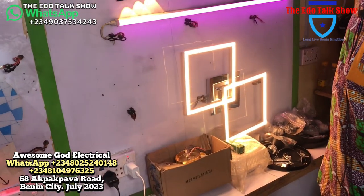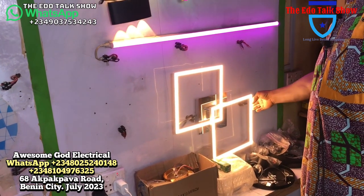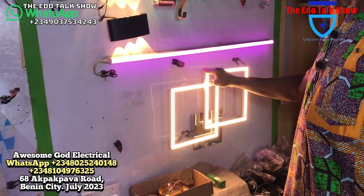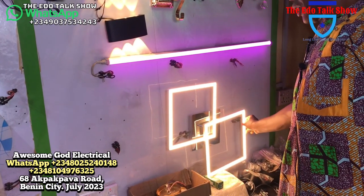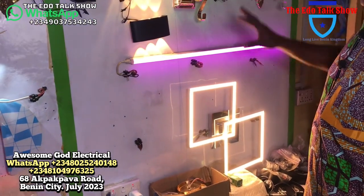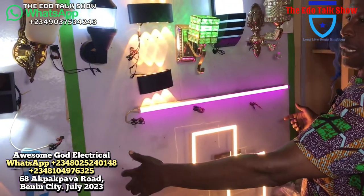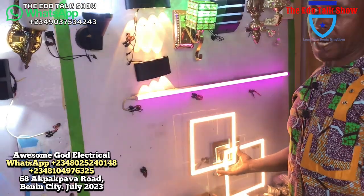You're the one with the front light. This one is also an LED light. You can adjust it whichever way you wish. It can come like this, it can close up like that, you can return it this way. It can act as a ceiling fitting, that's on top of the roof you put it. It can also act as a wall bracket. Some people even bring it around where you have the TV POP. Wherever you want it, it is warm white.